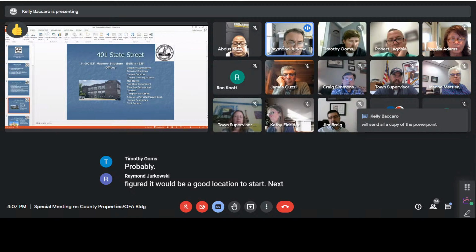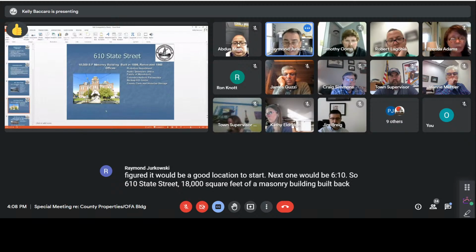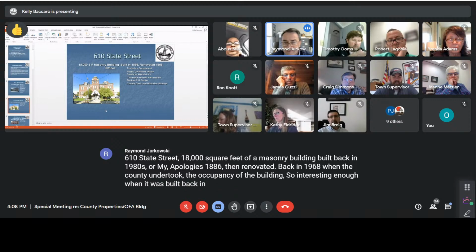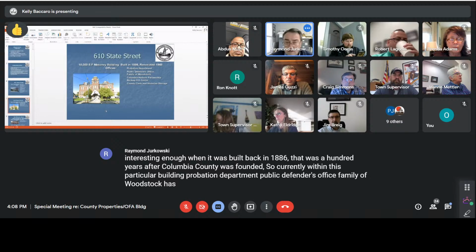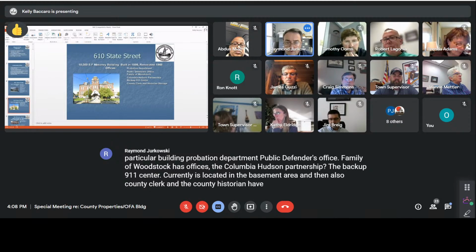Next one would be 610. So 610 State Street, 18,000 square feet of a masonry building built back in 1886, then renovated back in 1968 when the county took the occupancy of the building. Interestingly enough, when it was built back in 1886, that was 100 years after Columbia County was founded. Currently within this building, the Probation Department, Public Defender's Office, Family of Woodstock have offices, the Columbia Hudson Partnership, the Backup 911 Center is located in the basement area, and the County Clerk and the County Historian have storage within this building as well.